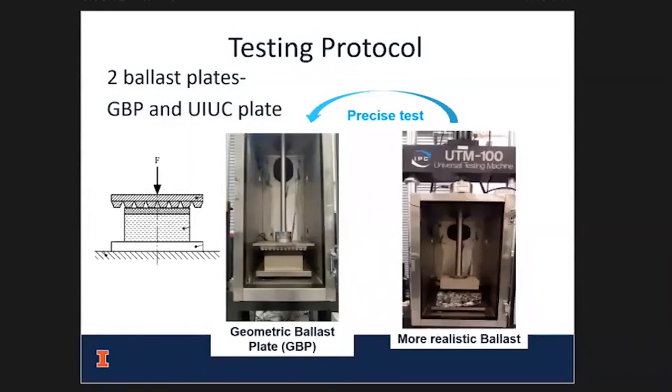Basically, we examined 2 ballast plates. You heard earlier today about the GBP, right? So the GBP, as we know, has some flaws, so we wanted to check out a more realistic ballast plate too. We actually got one of the old plates that Marcus used in his research, and that's basically cured ARIMA aggregate gradation, and that's epoxied together. And we actually tested here in our lab. You can see that's the realistic ballast plate with the UTP alternative and concrete on top of it. And then in the leftmost picture is our GBP testing.